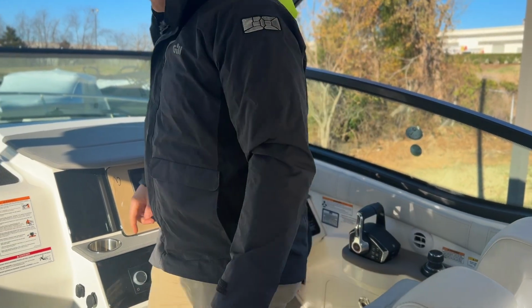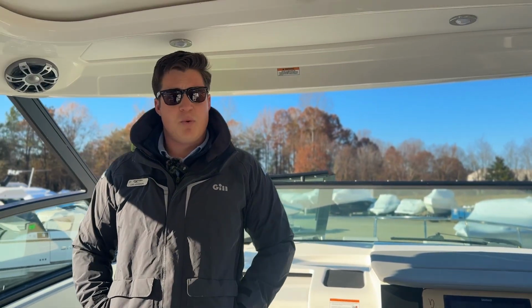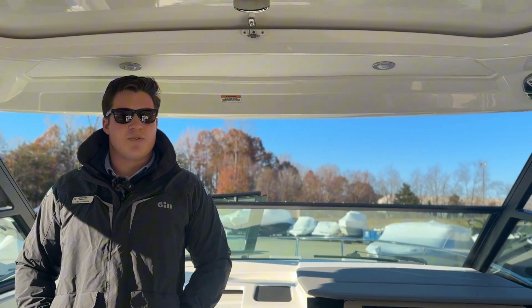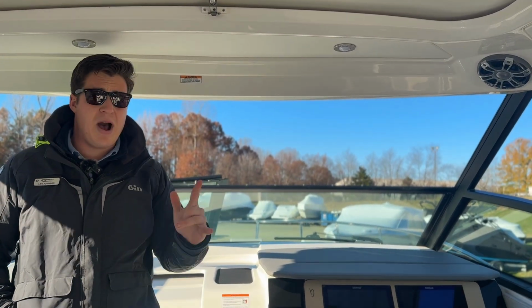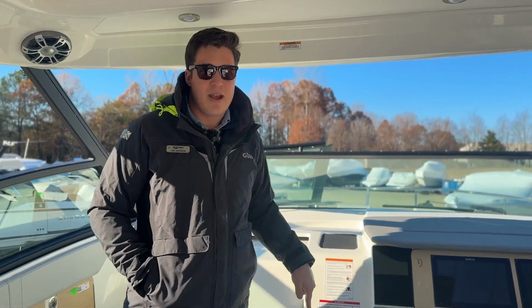This boat's also equipped with a Fusion audio system. We've got several speakers up here, a couple subwoofers aboard. It's a killer sound system for this boat, and you've got a couple remotes throughout the boat to control your audio. Let's go ahead and hop down below and check out the cabin.